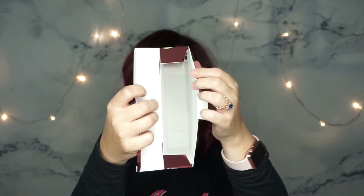Also has, if I can get to it, it's stuck in the packet. Can you see this? If I can get you, come out, wherever you are. I don't know how they do this packaging. They don't want anybody to take it away. Come back. Finally, got it out. So everything you get in here is the Better Than Sex mascara.